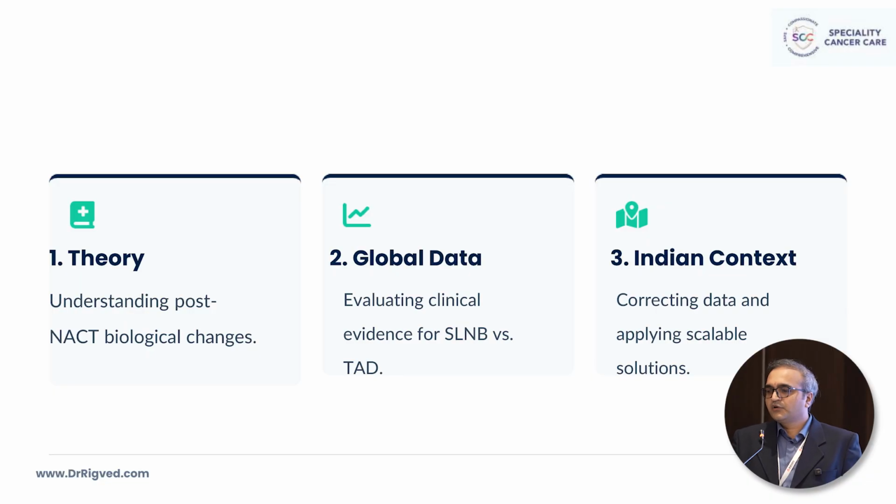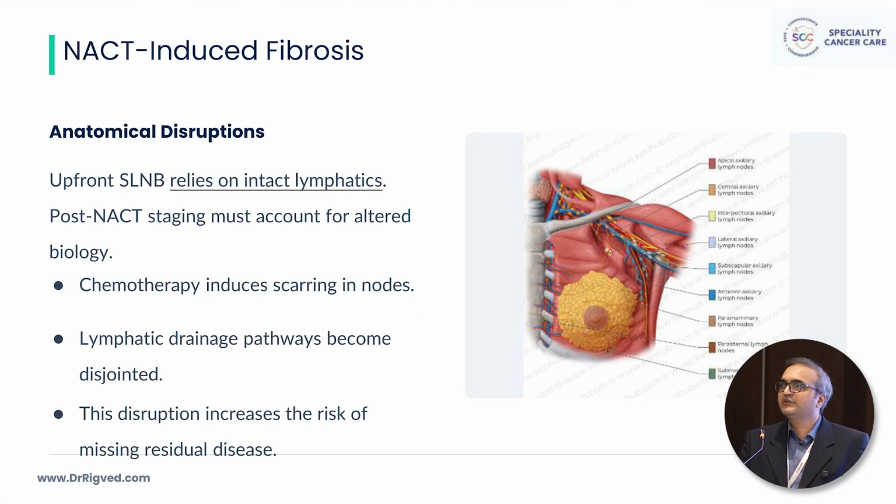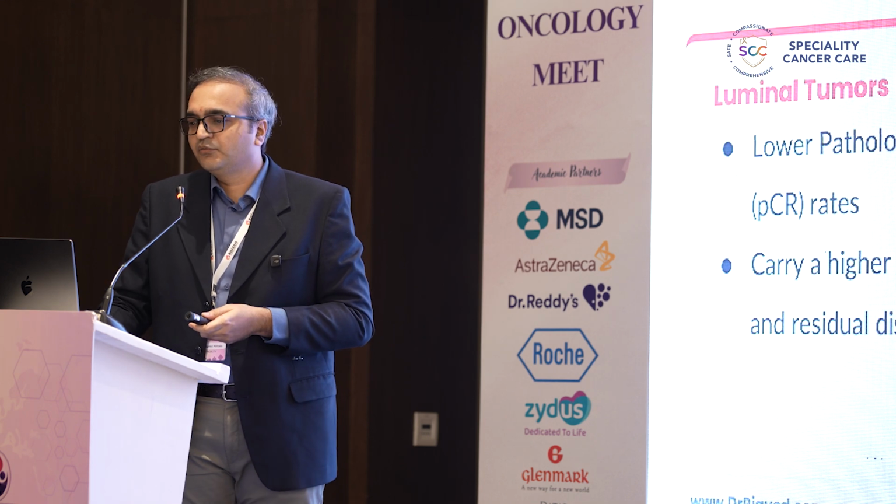So coming back to our topic, we will look partly at the theory, global data, and Indian context, and how we can implement SLNB or targeted dissection in the post-NACT setting. We know that post-NACT there is fibrosis, which leads to aberrant lymphatics, and this chemotherapy induced scarring leads to abnormal lymphatic pathways of tumor passage from the primary to the node. That is why there is a chance of missing the nodes.